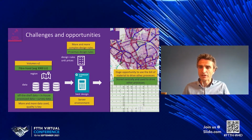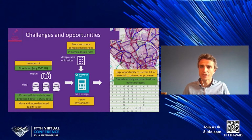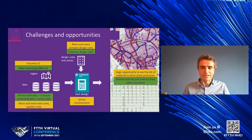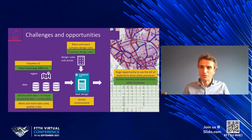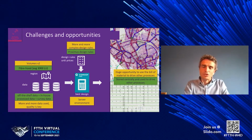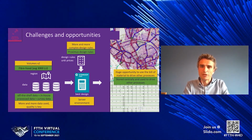Then the server environment, I already touched on it. So we regularly have a run on our 6 million demand points. That was a complex exercise that we did, but with good success. And then, of course, the output, it's not really a challenge, but more an opportunity, what I explained before.